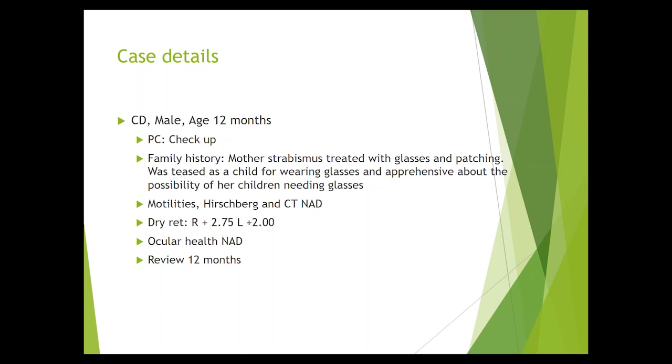And at that visit, this little fellow looked really quite good. He had a moderate amount of hyperopia, which was normal for his age. His eyes did look straight, and so we scheduled just a regular review for 12 months. He didn't make it to 12 months later.